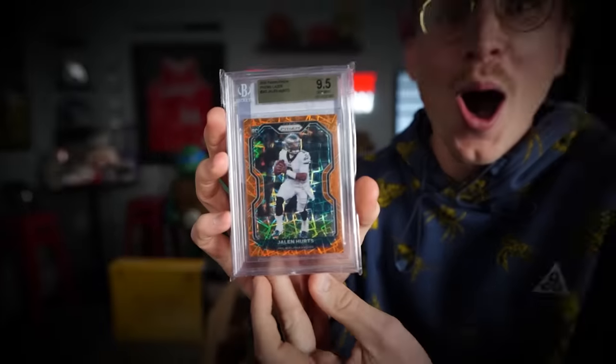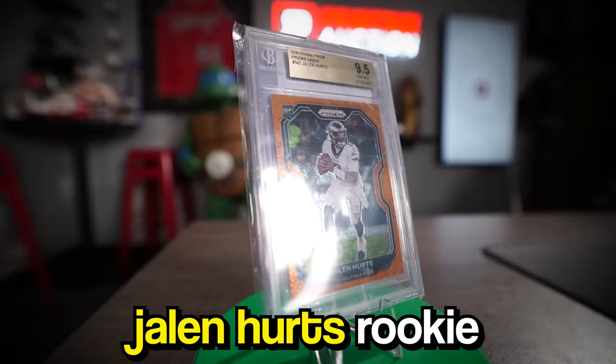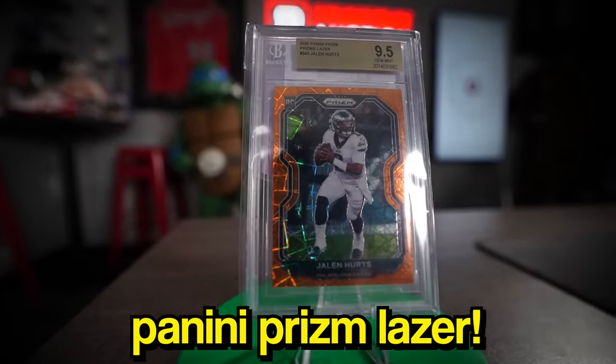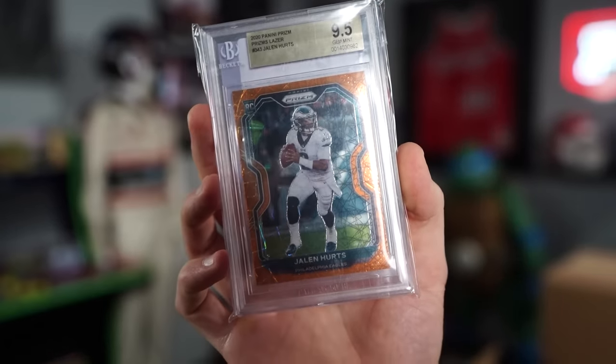Oh! The GOAT, dude, you know how much these are worth now because of how much he's done? Jalen Hurts, rookie, Panini Prisms Laser, 9.5. These are all rated so highly. Yo, Eagles fans, I know you want this one. I got enough Jalen Hurts gear in the house now. I'll be giving this one away too.